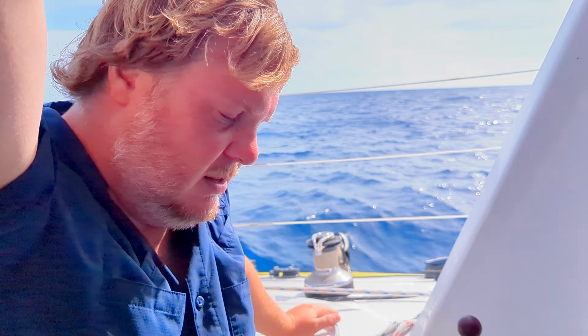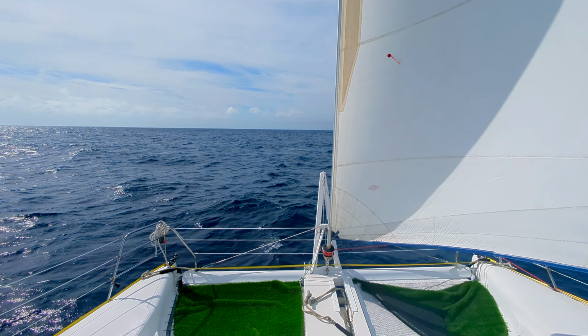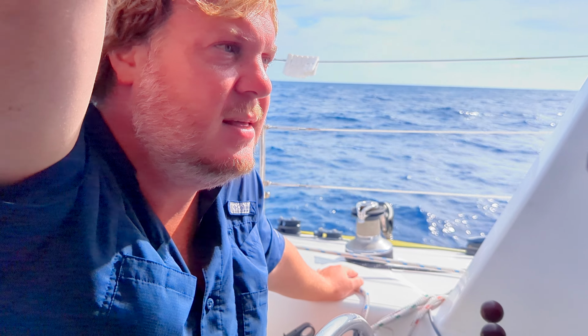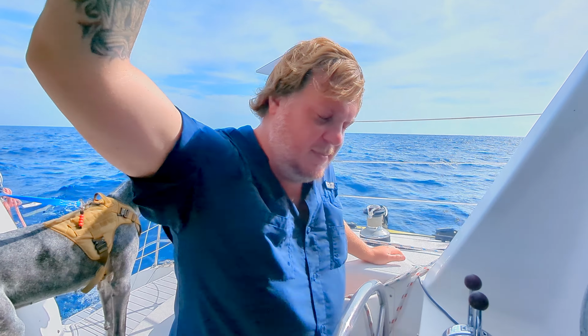Well, you know, the wind's dying down a little bit, but it's also rounded up a bit more forward of the beam. We may need to trim the sails in. Yeah, I can probably trim the headsail a little bit. Maybe bring in the main. Will that help? It takes up about a knot there.